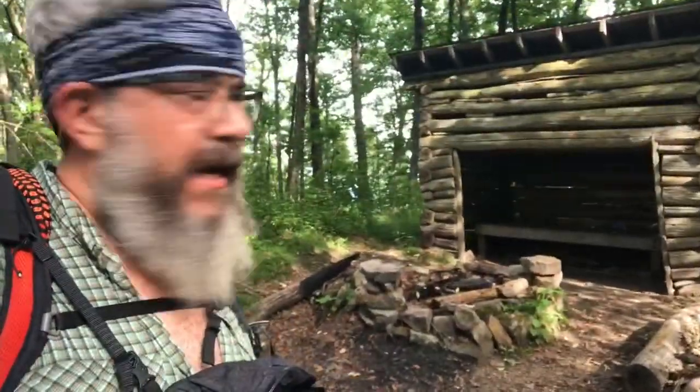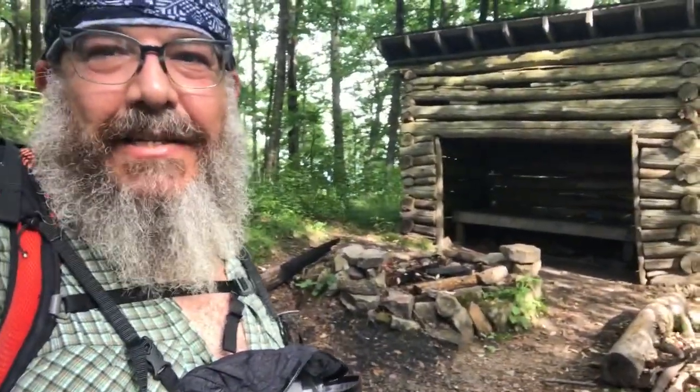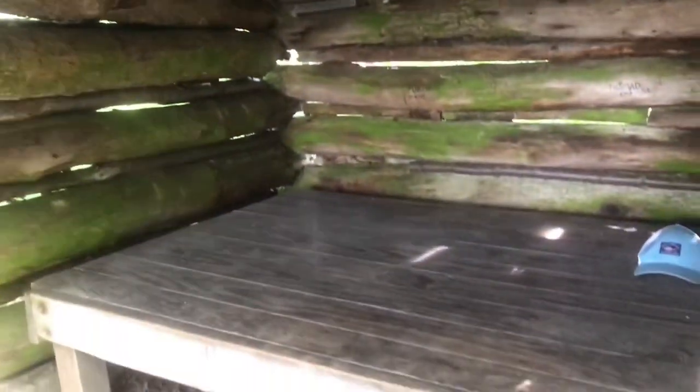All right, made it to the Queen's Knob shelter. If not the oldest, this is certainly one of the oldest shelters on the AT. It's not advisable to sleep in it these days, but it is pretty cool. Oh man, we're living in luxury these days given the shelters that we have. I'll give you a quick look around. What do you think that sleeps? Pretty cool, pretty cool.